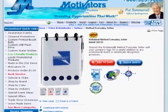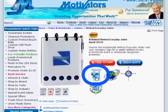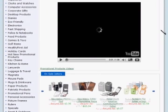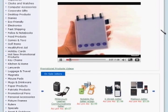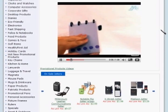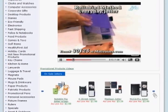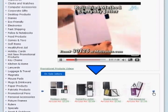We're also showing a lowest price guarantee icon here, which means you can't get it for a better price anywhere else. And this product demo icon just brings us right down on the page to where we can view a demonstration of this item. You'll also notice right under the video is an area in which you can view similar items that are on sale.